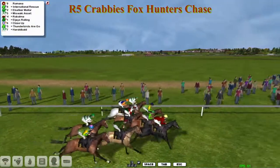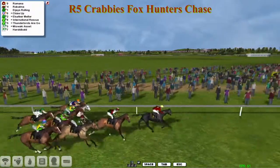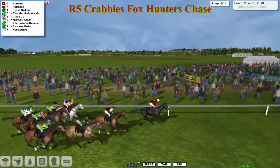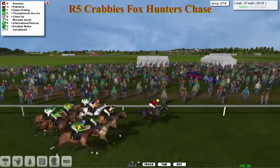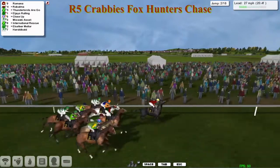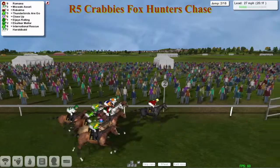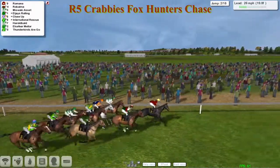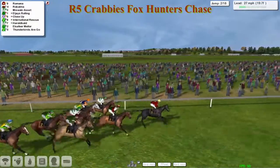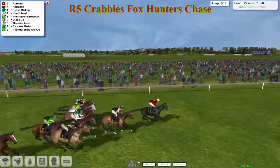Pretty small field for this with a low rating, and to the first of them, Romana is overridden the lead, and not the best of jumpers this one, so it's a bit of a surprise to see it running over the big Grand National fences. I really shouldn't say that because it is mine and I'm the one that put it in it, but anyway, there you go. As we come down to the next, that will be the last on the next circuit, and they're going to make their way now towards the chair, and Romana is going to lead from Rabalma in second.